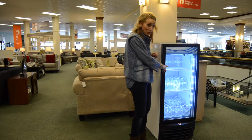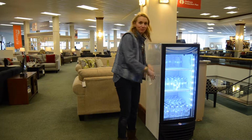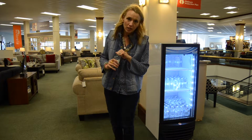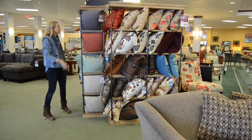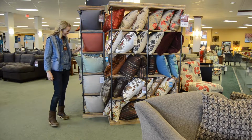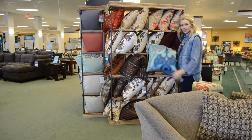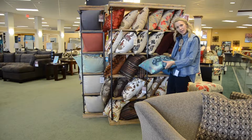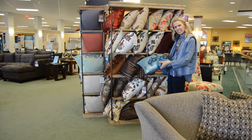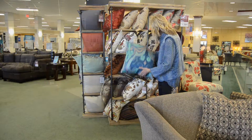They even have free water. Staying hydrated. Also, not for nothing, I like this shelf. This shelf might work in my den. Is that the prettiest? I never met an Ikat I didn't like. Side note, how do you guys say that? Ikat? Ecat? Ikat, Ecat, Ecat, Ikat.